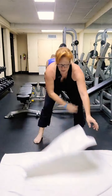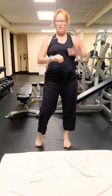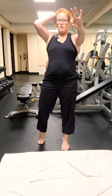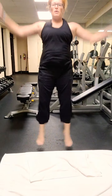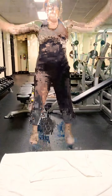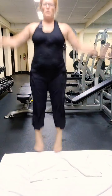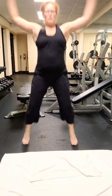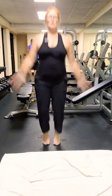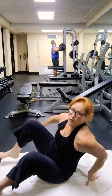Alright, so we're either going to do speed skaters or you're going to do jacks. 30 seconds. In 5 seconds. 4, 3, 2, and go. Seconds. And done. Good. Come to the ground and glute bridges.